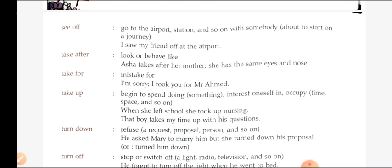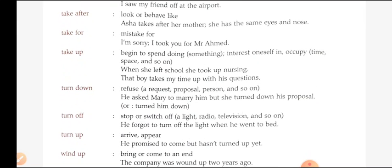Take for: mistake for. I'm sorry I took you for Mr. Ahmed. Take up: begin to spend doing something; interest oneself in; occupy time, space and so on. When she left school, she took up nursing. That boy takes up my time with his questions.